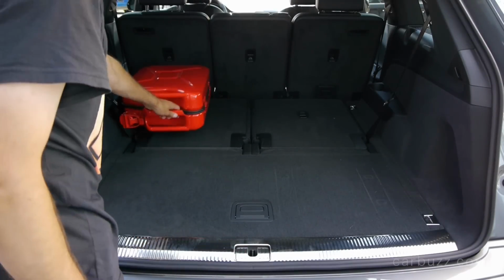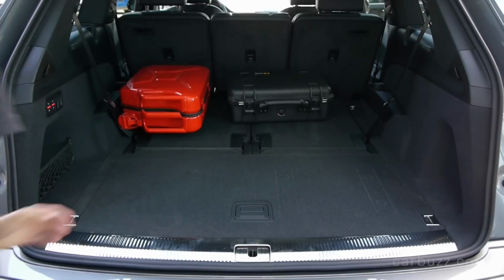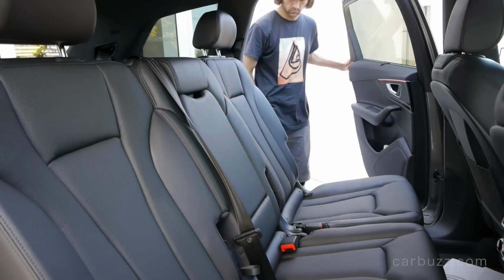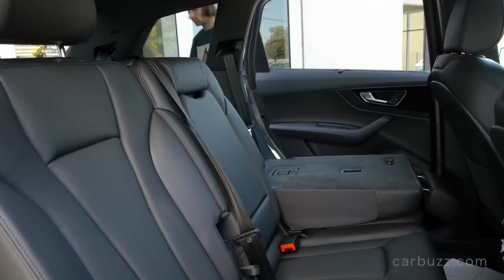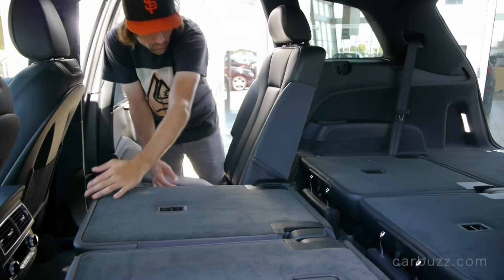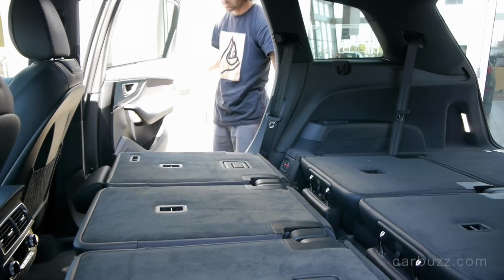Oh, but look at that. So that is really how most people are going to be driving around with that much space. When you really need the space, it's there. And to Audi's credit, they really study their customers. They know there's a difference between the Q5 customers and the Q7. The Q5, remember, is only two rows. So what's the difference in the buyers? Well, Q7 buyers probably have more money. Yeah, they're moving up.